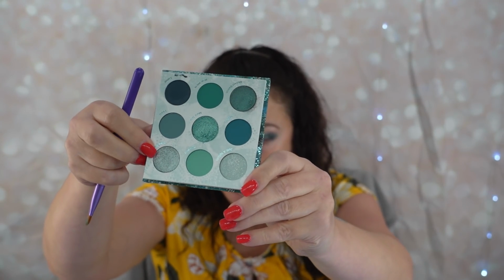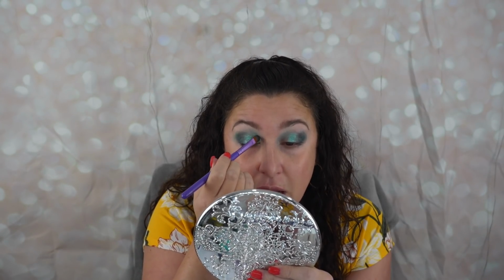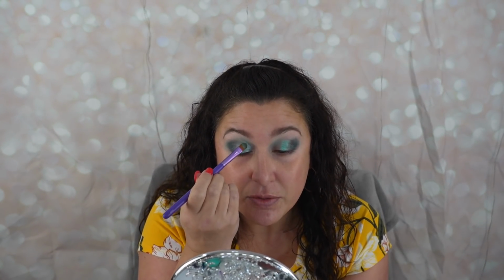And then I'm going to pick up this, it's called Free Floatin', this shade right here. And I will put that in the inner third. Same brush, I'm just going to flip it over. And, oh, that is absolutely pretty. I'm going to bring it up a little bit right above the other color.